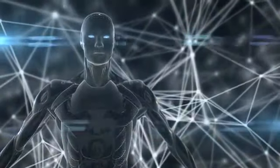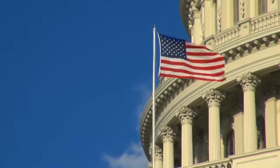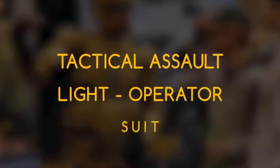Germany, France, Spain, Great Britain, and several other European countries are right now working on these military suits on the initiative of the North Atlantic Treaty Organization. But of course, the US is most successful in this field. How would you like a real Iron Man suit? It's called Talos, or Tactical Assault Light Operator Suit.